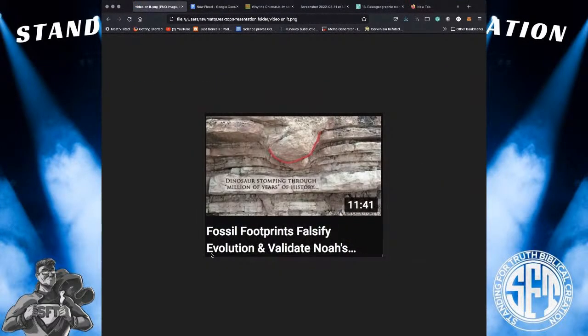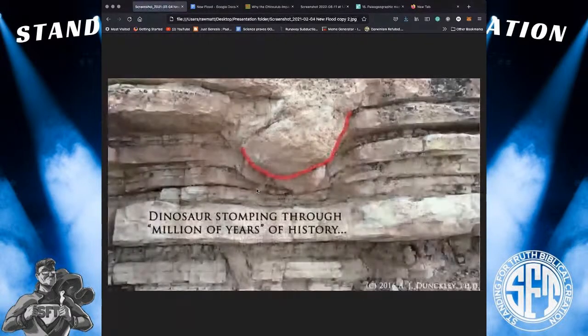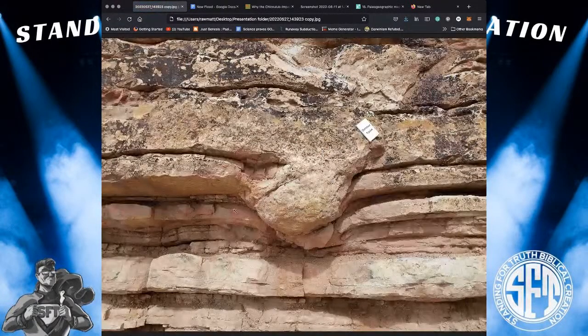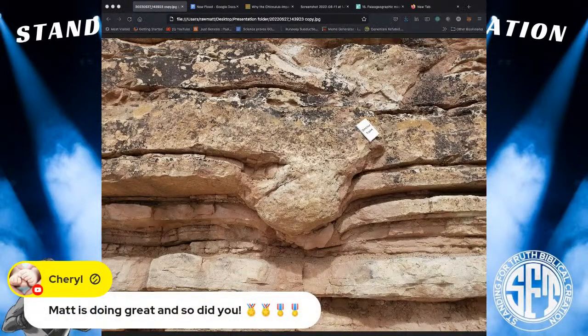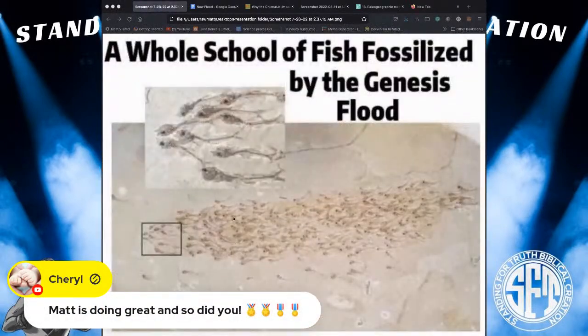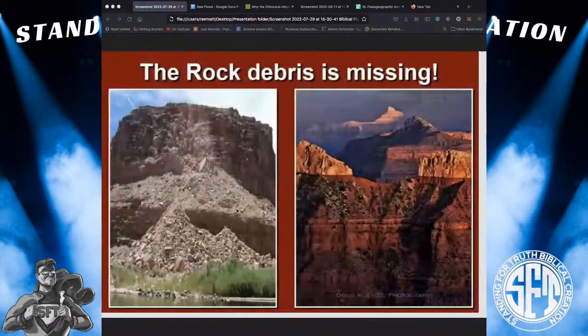And then, you know, you can watch a video that I have called The Fossil Footprints that falsify it. But we're going to look here at these dinosaurs stepping through these millions of layers of rock. Like, these footprints shouldn't be going through multiple layers of rock, right? We're finding fish, schools of fish swimming through and being trapped. This is a process. It's not time. That's all we're saying.